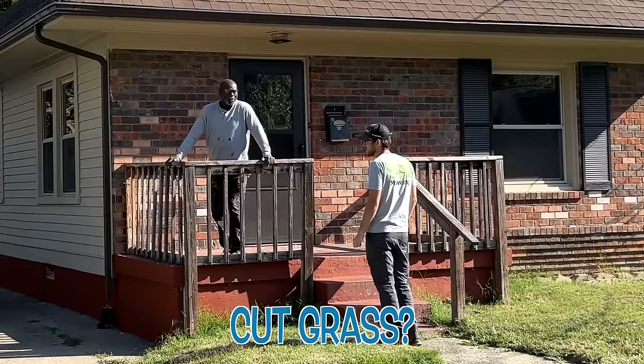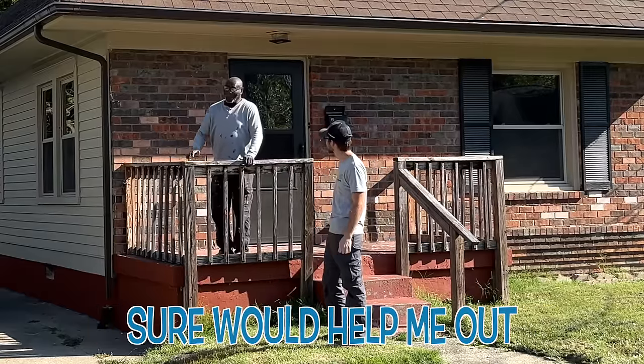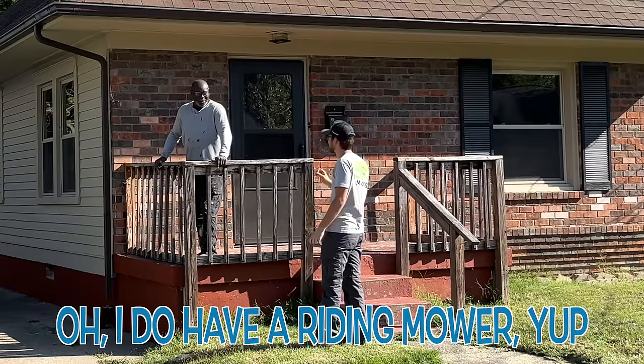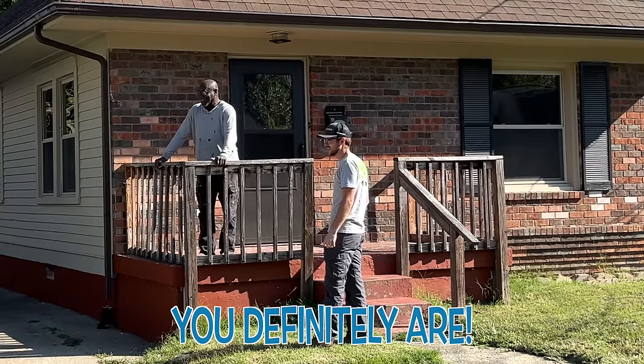Is that what you do, cut grass? I do, I cut grass. I can help the neighbors out by looking at it. It sure will help me out. That back's a mess. So I know you got a riding mower on there, right? Oh, I do have a riding mower, yep. I'm going to need it for this one. Yes, sir. You definitely are.